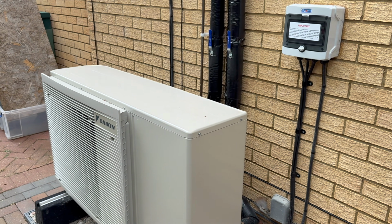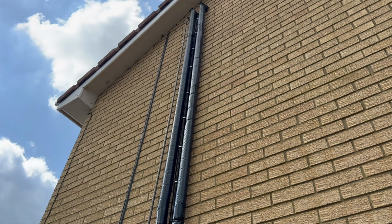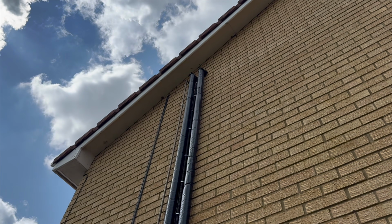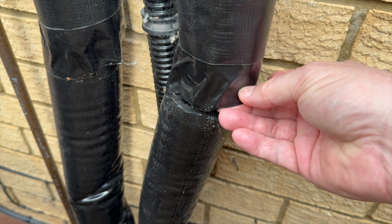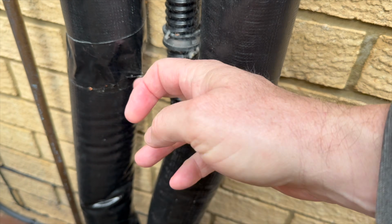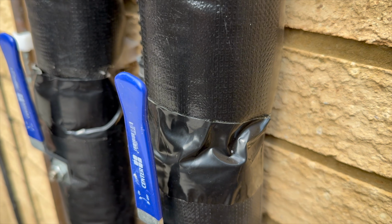Now, some other things that went wrong during the installation. There was an option to encase the external piping into a plastic box. I didn't take them up on that. I didn't think it was really necessary. Again, it being around the side of the house, no one was really going to see it. But I have noticed that the insulation that they added to the pipe, the tape that they used, the glue has started to fail, and the insulation is starting to come away at the pipes. Now, again, really simple fix, some duct tape, and I will have that fixed within the next couple of weeks.